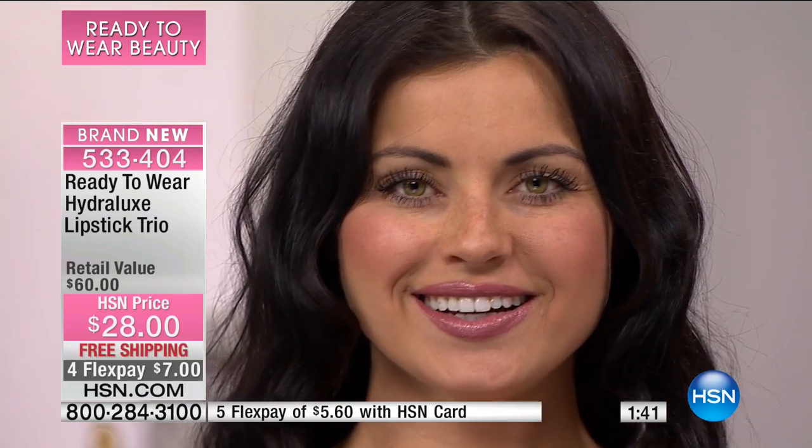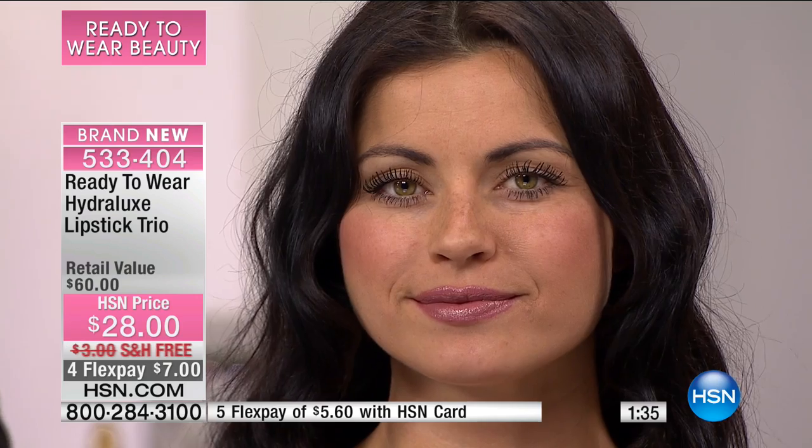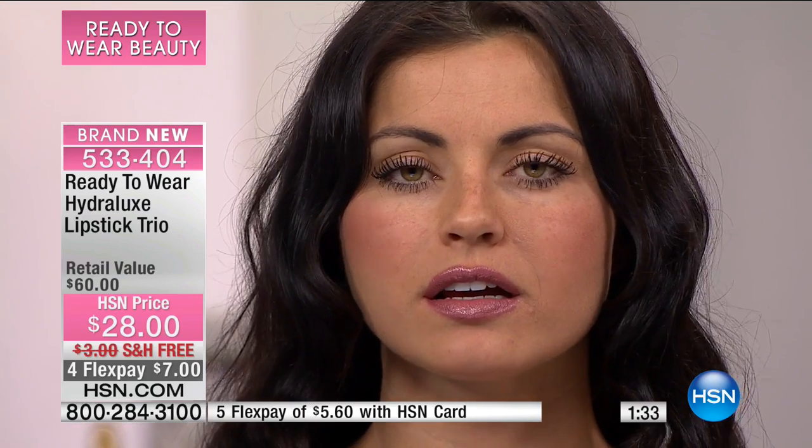Creamy, they glide on, they're moisturizing. You're not going to have to apply over and over again to get that little bit of relief. And you know what's great? You can actually mix the colors, like an artist palette, because they are so creamy. If you want a little bit of a lighter, first of all, gorgeous. Everything, eyes, brows, lashes, the skin, the lip, it all looks beautiful.